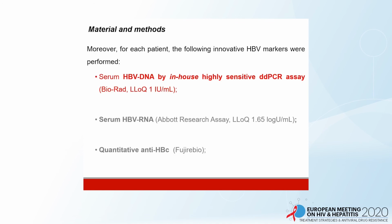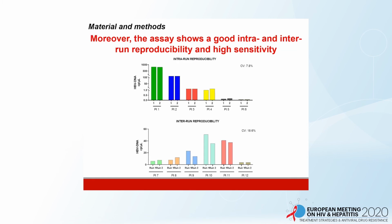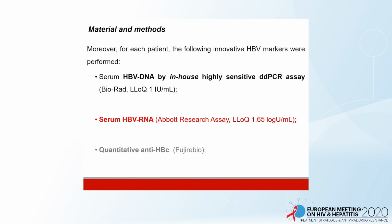Moreover, for each patient, the quantification of cryptic HBV DNA was performed by an in-house highly sensitive droplet digital PCR assay. This in-house assay shows a good linearity ranging from 1 up to 10,000 international units per ml, and a good intra- and inter-run reproducibility and high sensitivity. Furthermore, serum HBV RNA was quantified by an Abbott research assay with a lower limit of quantification of 1.65 log unit per ml.